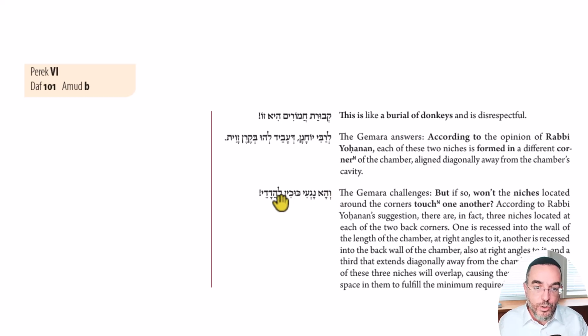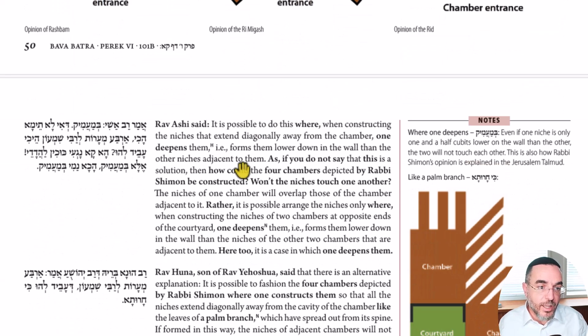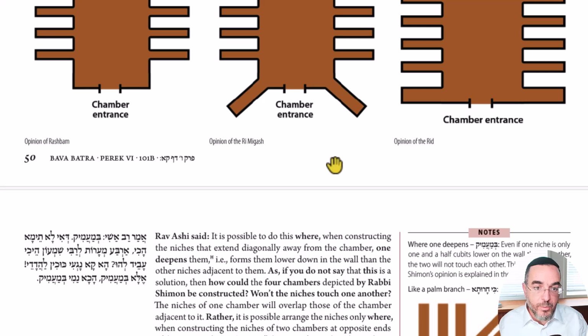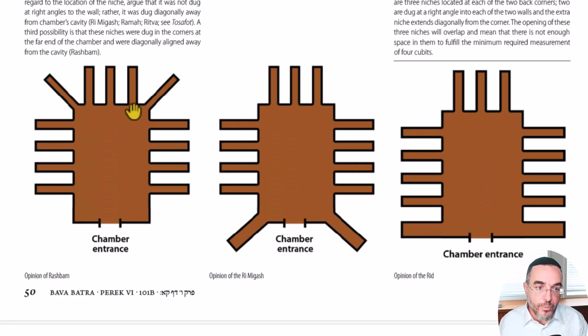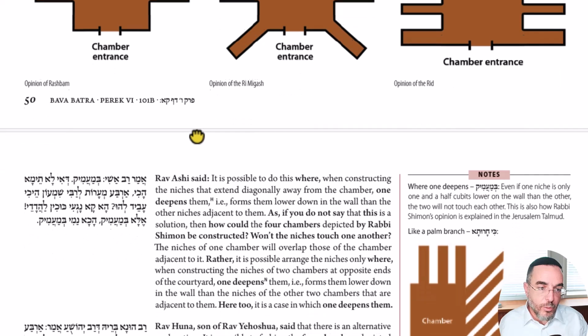So now we ask, the niches are going to be overlapping, touching each other, and so how can you make it in the corner with whichever interpretation you draw for Rabbi Yochanan? Rav Ashi has an answer that will apply to all of these different opinions. This is Rashbam, this is Migash, this is that of the Reed, and he says you're talking about different levels. One is a deeper, lower level, and one is higher up, and that way they won't bang into each other, right? So it's very easy. You could do that for this also. The one that's on the corner might be lower down, so that lower down you can make a nice wide opening, and it won't interfere with the openings of the other. Or these, you can make one lower and one higher, and that way they won't bang into each other.